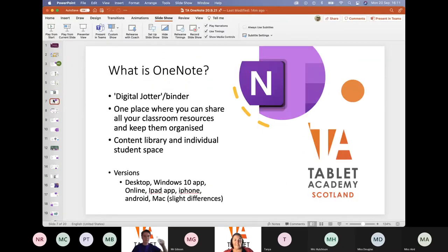Fantastic. Right, so what is OneNote? OneNote is like a big digital jotter or a binder. I always think of Teams as your classroom where you're talking to everybody and everybody owns everything. And then OneNote is like your books and your folders and your jotters and things like that. That's how I separate the two in my head. I got rid of my big teacher planner file, a big lever arch file that never quite closed after the first drop. So I replaced that big folder with OneNote.